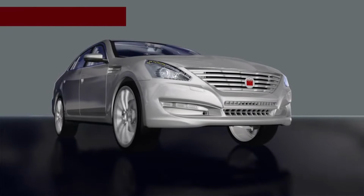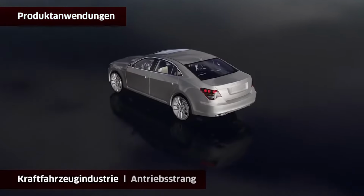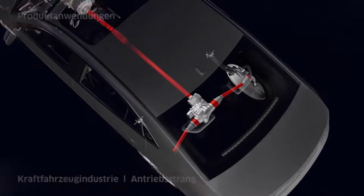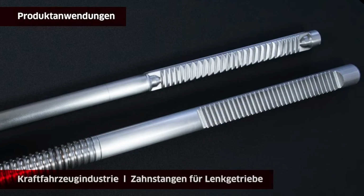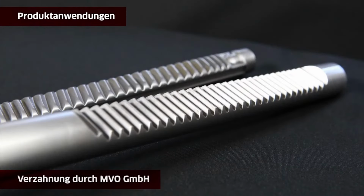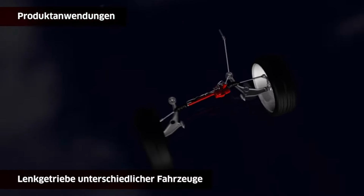In the automotive industry, steel components for the powertrain are manufactured with high precision to ensure strength, durability, and performance under extreme conditions. Rack bars for steering systems are produced to meet exacting standards, providing reliable and smooth steering control. These rack bars are essential parts of steering systems used across various vehicle types, from passenger cars to commercial vehicles.